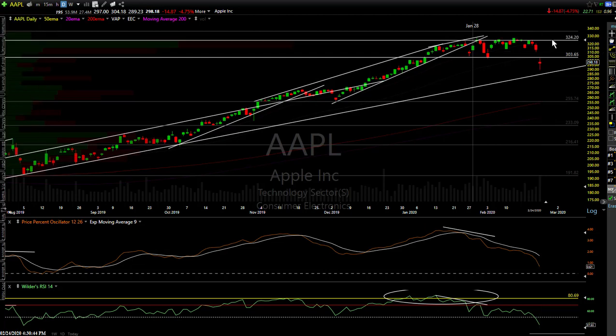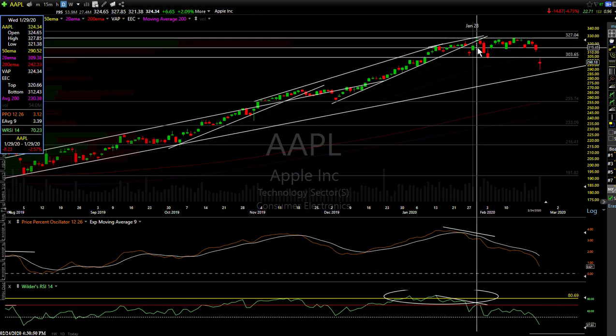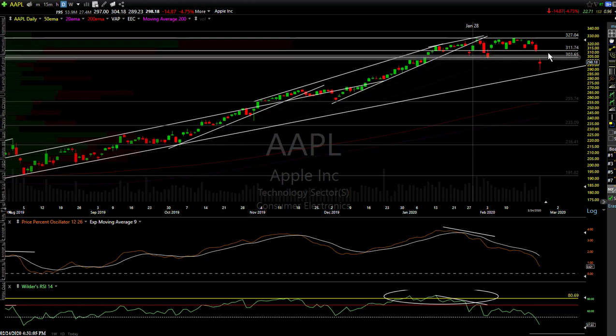And what it needs to do to really open the door for more gains, you have the previous highs, both the post earnings rally on the 29th, the day after they reported, and we failed there again recently right here, and that's been the ceiling. So that's about 327. So those are your levels to watch on Apple. If it could somehow recoup all those, that's nothing but bullish.